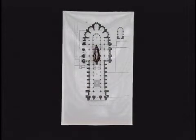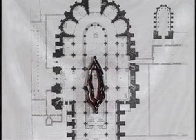This is a piece called Widow's Veil. This is obviously a church, a plan of a church. But she's noticed, as others have also, but maybe not commented on quite so blatantly, that it certainly has a phallic quality. And in the center of it is this little glass thing that's very vaginal.